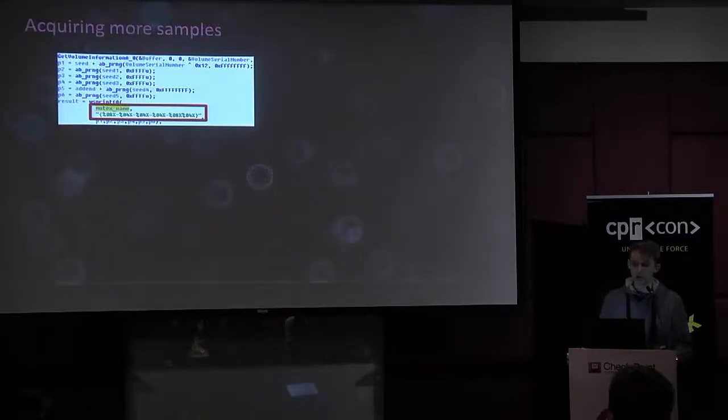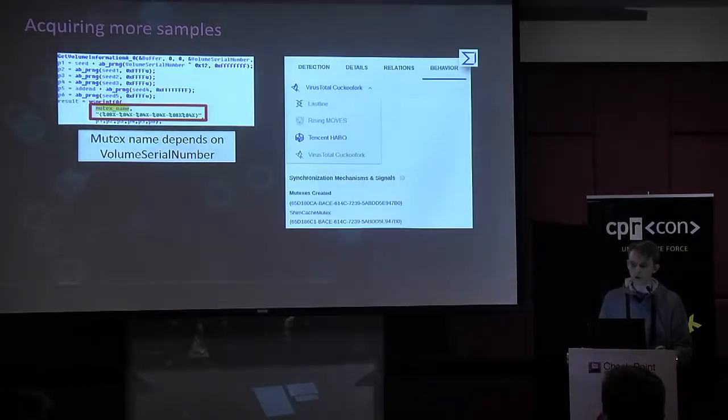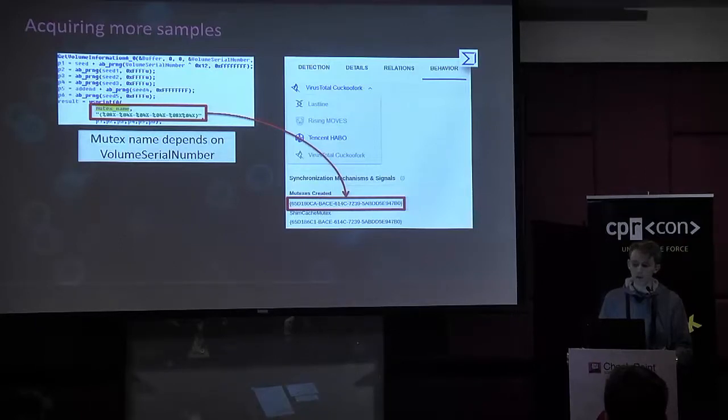Very often malware uses specific patterns or algorithms for naming files, directories, and other objects. Remnant uses a deterministic pseudo-random generator for generating mutex names. It depends on the system volume serial number of the infected computer. And if we search in VirusTotal for a known sample by its hash, we can find the mutex name in the emulation report. For all emulations in the same virtual machine, or cloned from the same image, the mutex name will also be the same.